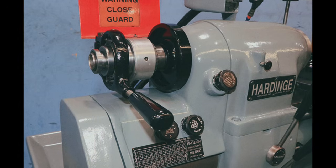Serial number 51234, that 1954 veteran from Convair's B-58 days, hunkers in Hank Kowalski's Chula Vista shed, its steel bed gleaming under a single fluorescent tube. Kowalski, 78, with hands scarred like weathered oak, coaxes it through weekly rituals, facing aluminum billets for antenna mounts, the cross-slide whispering across ways unmarred by 60 years of swarf storms.